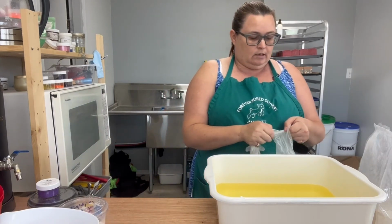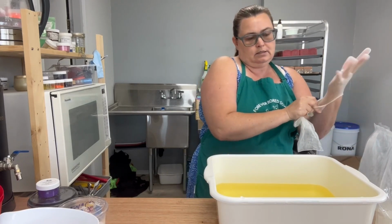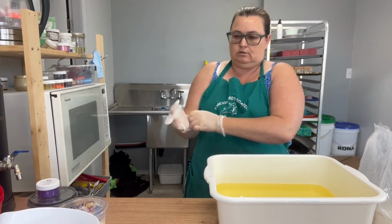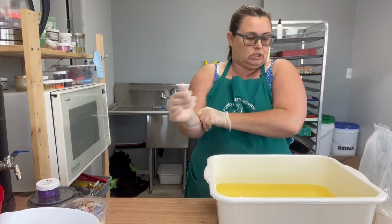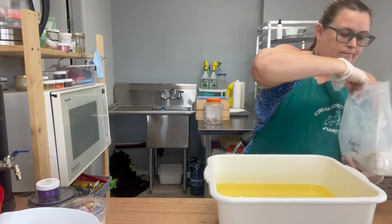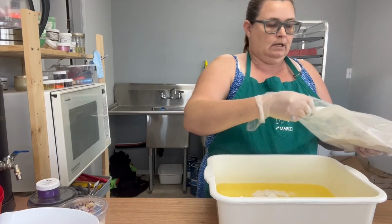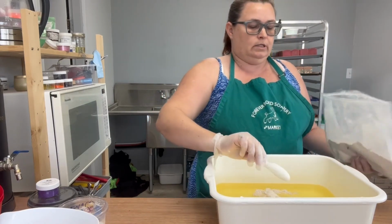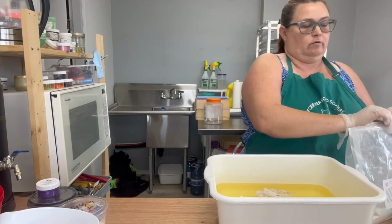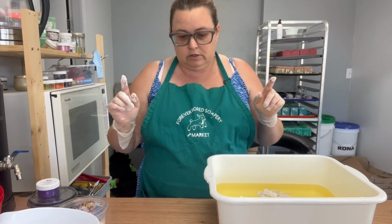So then we got to add in our kaolin clay, our lye solution and our goat's milk. So I am going to do the kaolin clay at the normal rate. My oils are at their normal rate, but I'm not going to do my water discount this time because I want it to be nice and fluid. So we'll see, fingers crossed, how that goes.